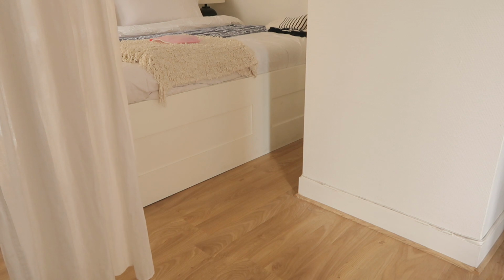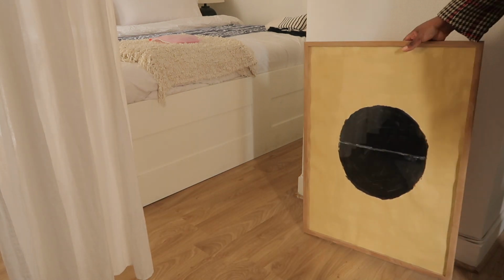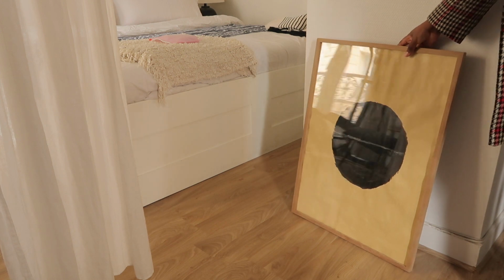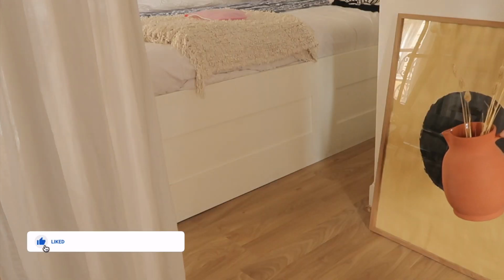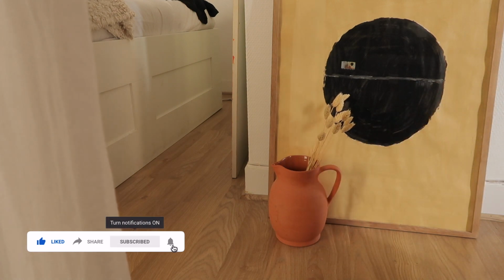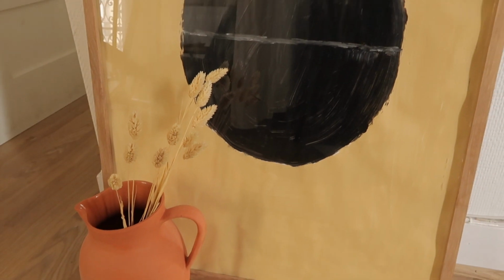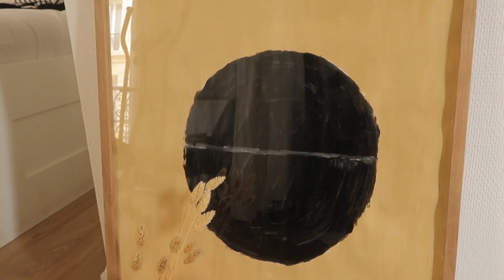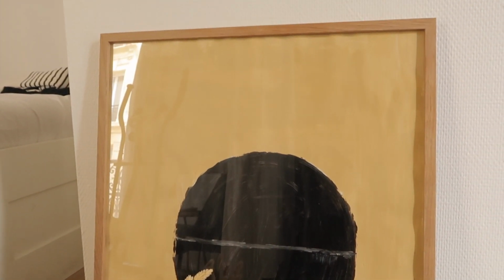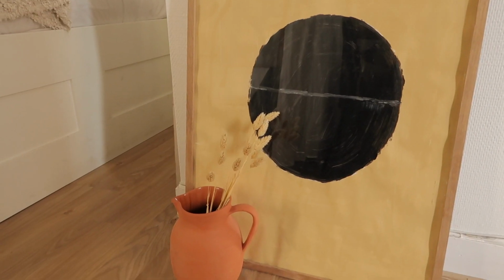A very simple way to level up your space is using art. I have a couple of videos on the subject. I will put them in the card if you're interested, but here I just wanted to remind you that art that is intentional and that you have picked and framed will always make your space look better.